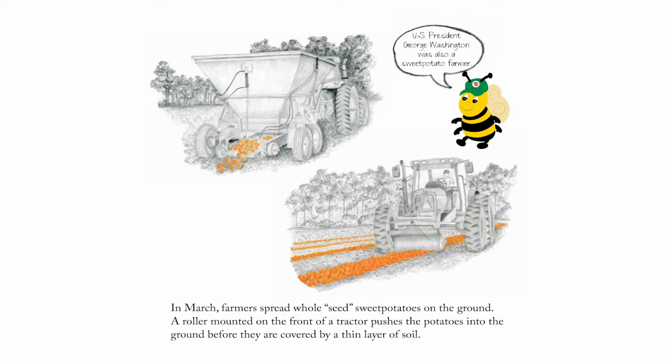In March, farmers spread whole seed sweet potatoes on the ground. A roller mounted on the front of a tractor pushes the potatoes into the ground before they are covered by a thin layer of soil. Did you know that U.S. President George Washington was also a sweet potato farmer?